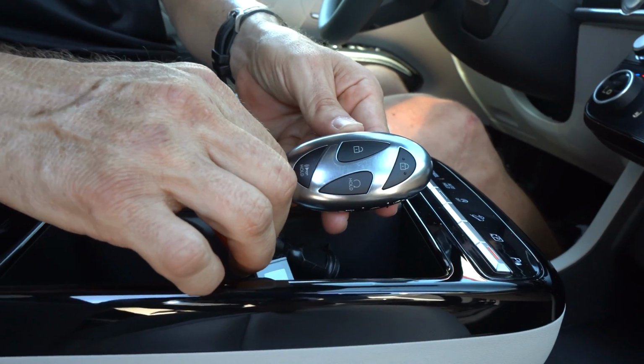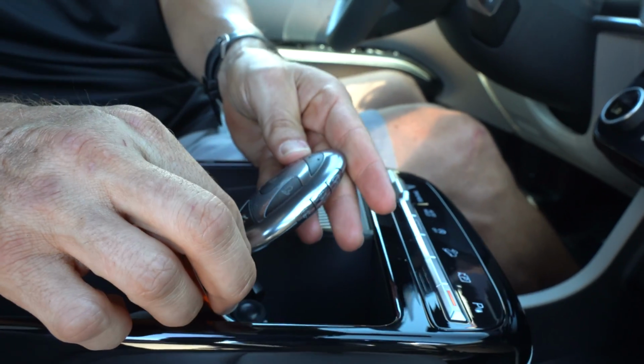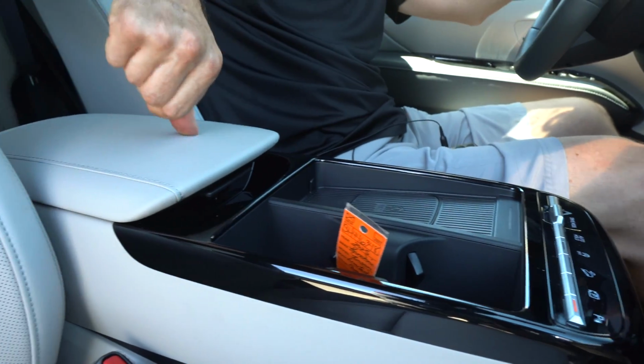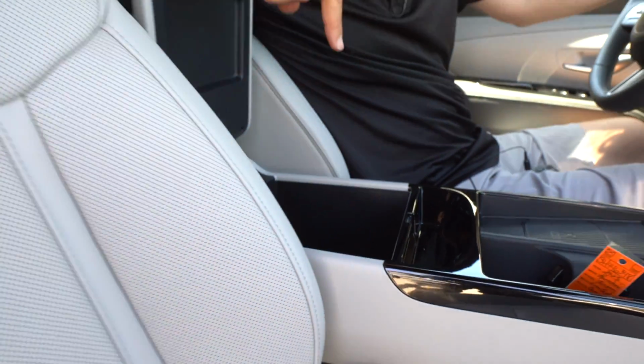The key fobs for a Hyundai are not my favorite because they sort of look like a silver alien suppository. I know I've said that a few times. It just does. It's really bothering me. Soft touch with the nice stitching. Open it up. You got enough room in there.